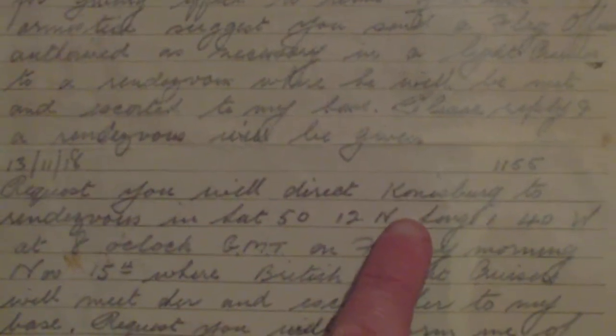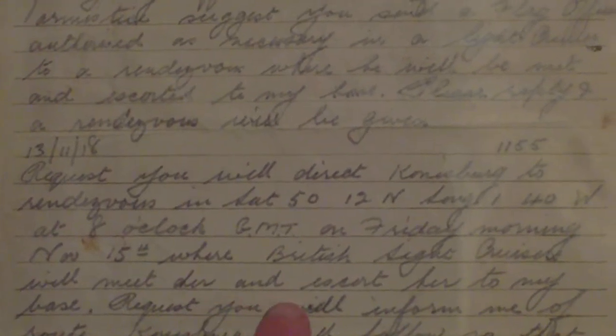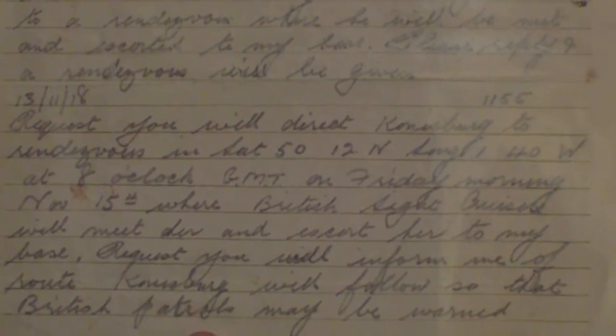Request you will direct Königsberg, which is a German battleship, to rendezvous in latitude 50-12N, longitude 40W, at 8 o'clock GMT on Friday morning, November 15th, where British light cruiser will be met, something, and escort her to my base. Request you will inform me of route Königsberg will follow so that British flotillas may be warned.